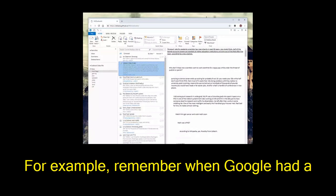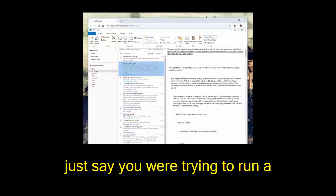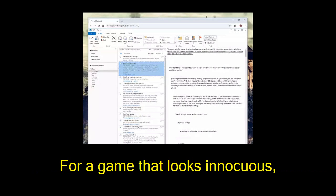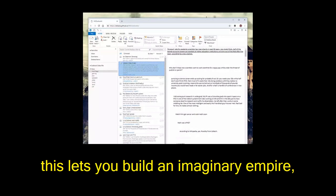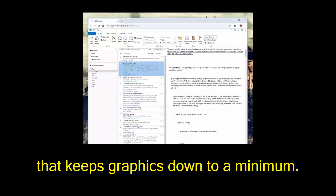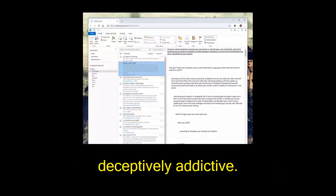For example, remember when Google had a Pac-Man game as its doodle? You can still play it, and if someone spots you, just say you are trying to run a normal web search and hit the wrong button. For a game that looks innocuous, check out the text-based Civ Clicker. Like Civilization, this lets you build an imaginary empire, and it comes with a work-safe mode that keeps graphics down to a minimum. We also like Universal Paperclips, a click-based game that looks dull but is deceptively addictive.